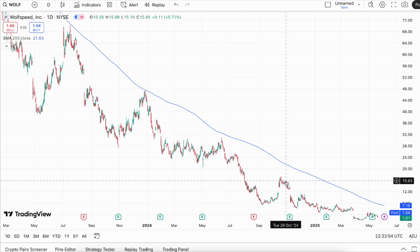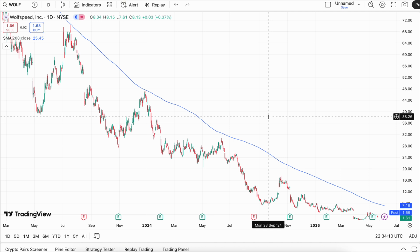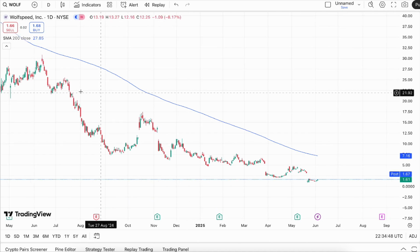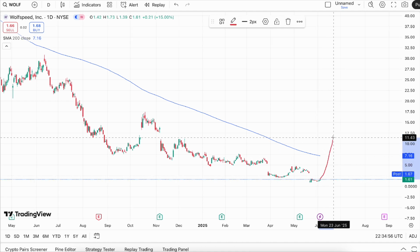And when we're looking for a stock to buy and hold for the long term, we want the price to be on this side of the 200-day moving average, which would mean the price is in an uptrend. So for the long term, it's not looking great for Wolfspeed. For me to even consider this stock, I would need to see a pattern that looks something like this. The price would need to go above the 200-day moving average.